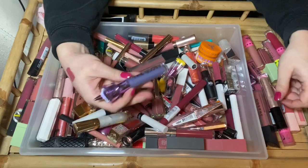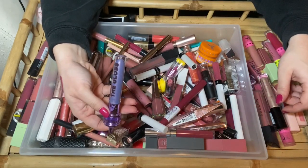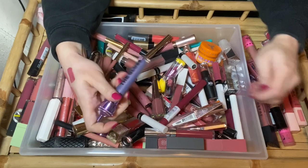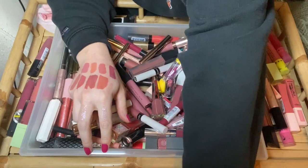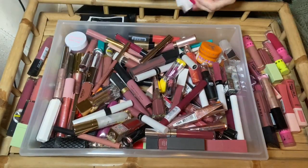And I don't know, it's just hard. I haven't used this one much at all, and I'm gonna try and give it away, give it to a friend or something. Okay, let me get my hand cleaned up again real quick.